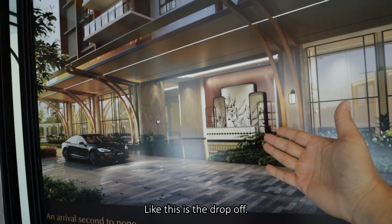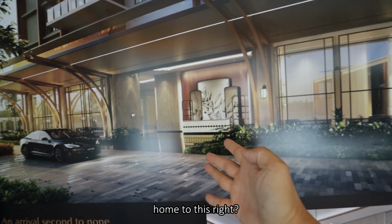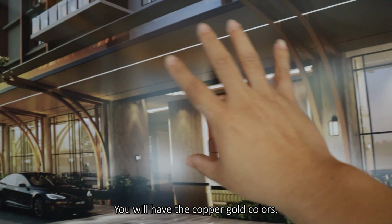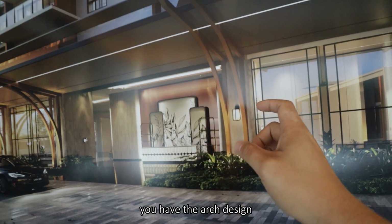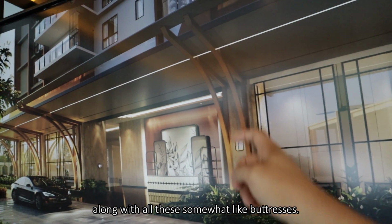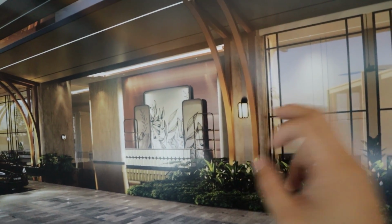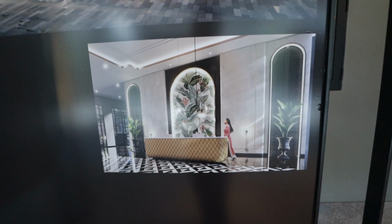Like this is the drop off, and imagine just coming home to this, right? Wow! You will have the copper gold colors, you have the arch design along with all these somewhat like buttresses. Ooh. Also the light fittings, nice.